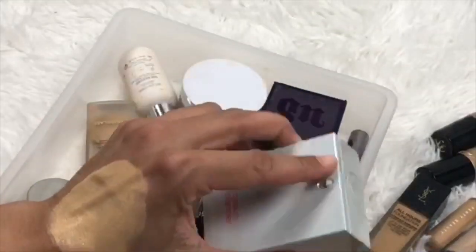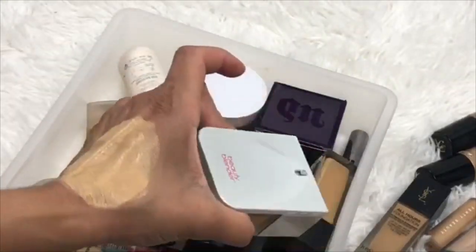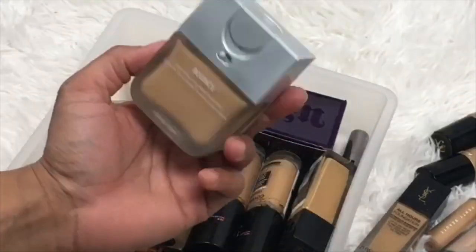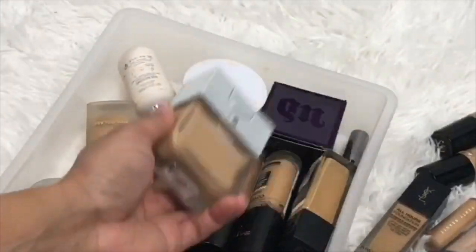I'm just gonna get rid of it. Like, that's the whole point of decluttering, right? You can't keep stuff and try to make it work all the time. We tell ourselves that all the time, but just let it go. It's gonna be all right until I find the right shade in this. But I do like this foundation a lot.